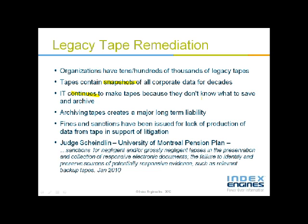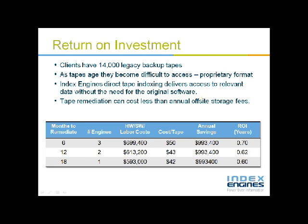So they turn into a liability, and there have been fines and sanctions. I mean, obviously, the well-cited University of Montreal pension plan case, where Judge Shailen talked about backup tapes, as she so often does. But when you have judges and lawyers that are becoming knowledgeable about this area, it becomes a high-risk environment.